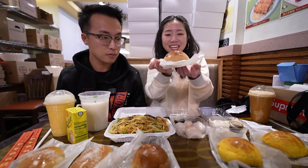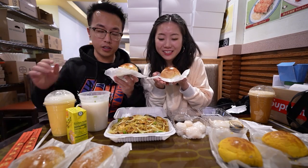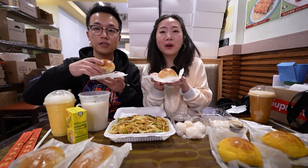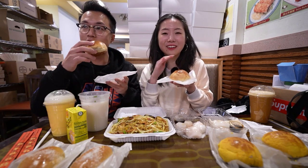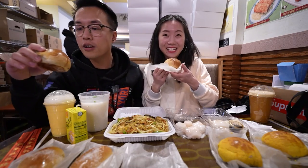The famous char siu bao that Meilaiwa is known for. These are freaking glorious, I gotta say. These char siu baos are what the lines are here for. They're all here for these buns. Non-stop all day. It's actually just getting longer and longer. And they're all watching us right now.